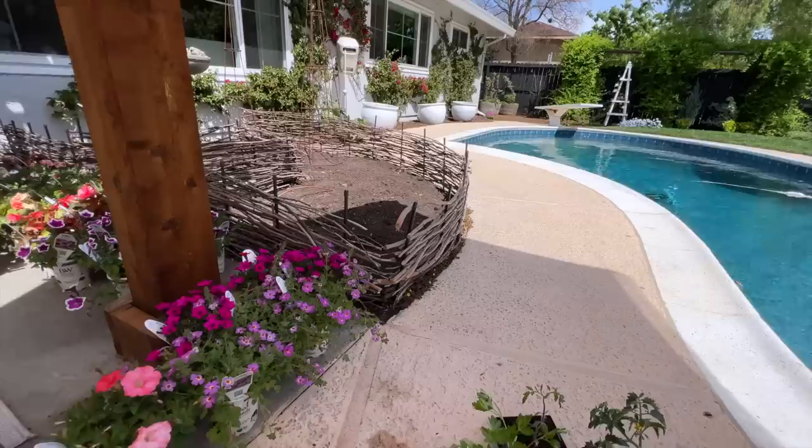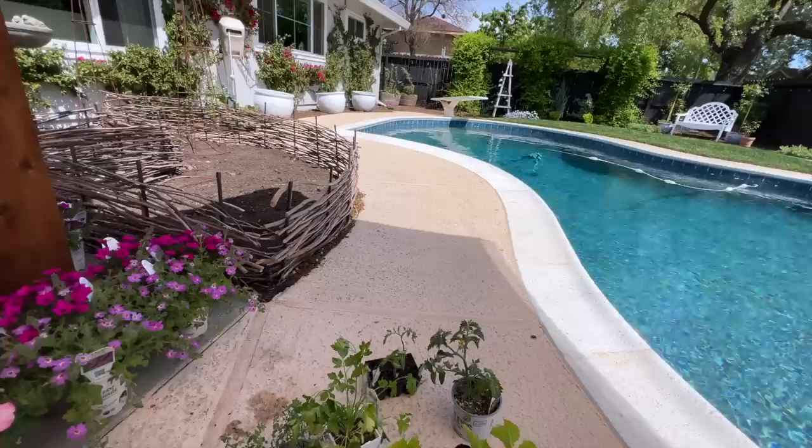So yeah, I am just going to get all these plants in. It should take me no time at all, but that's perfect. That's what I need for right now before all the little girls show up here.